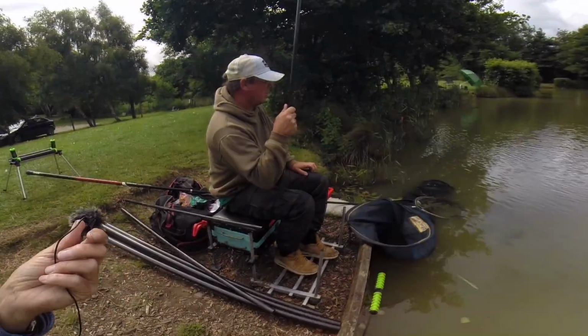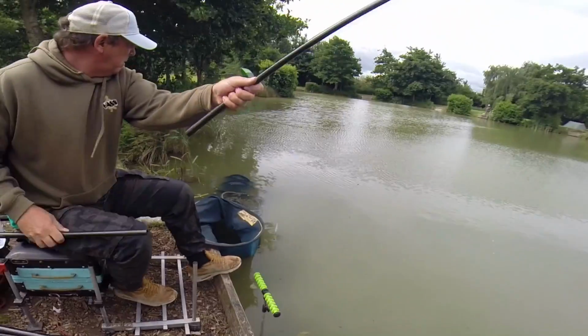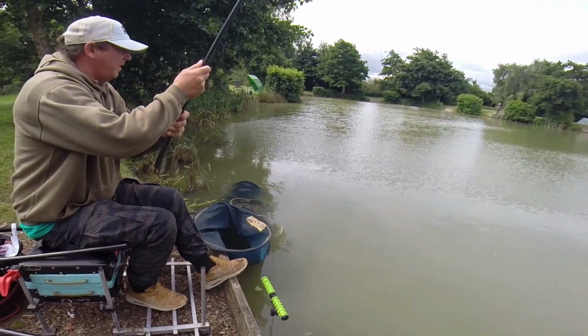I'm hoping this is a tench. It'd be nice if it is. It'd be nice to see it. Yeah.